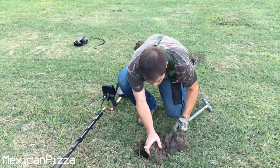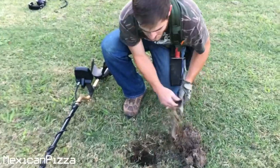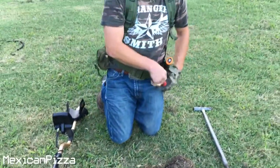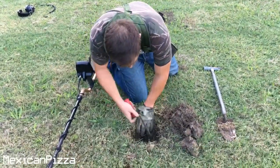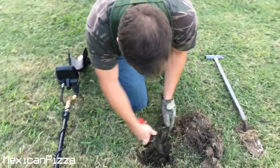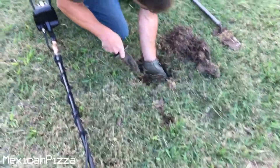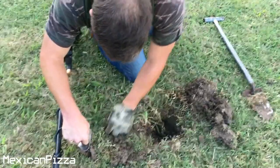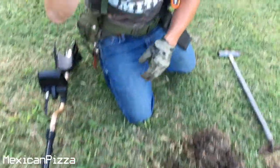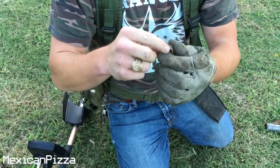I see. Okay. That's where it takes a trained ear to listen and figure out, is this just going to be trash and more trash, or is it going to be trash and something good? And so, hopefully we have something good. And normally... we have a silver ring. Nice. Dude, that is exciting. That'll be the find of the day for sure.